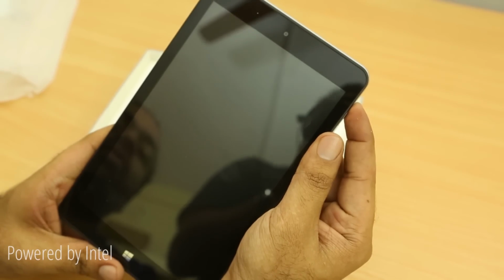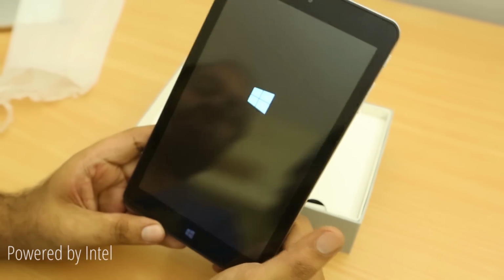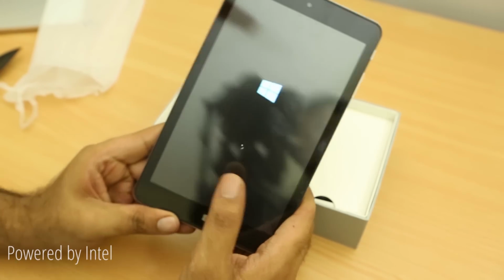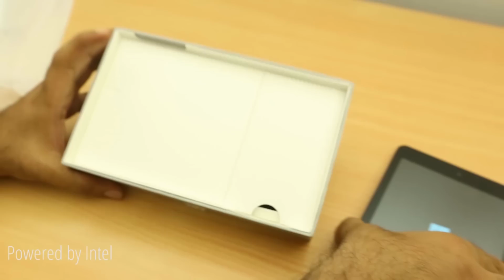So let's actually power it on. Hopefully there's some charge on the device. So it's a 2 megapixel camera here for your selfies, and there's a Windows key here. While it's booting up, let's take a look at the box contents as well.